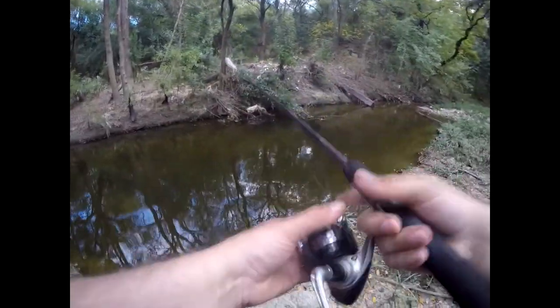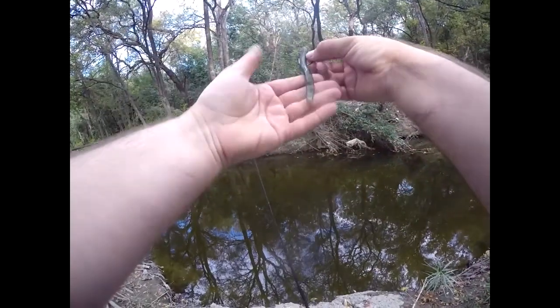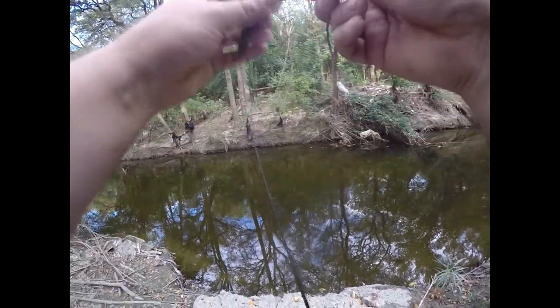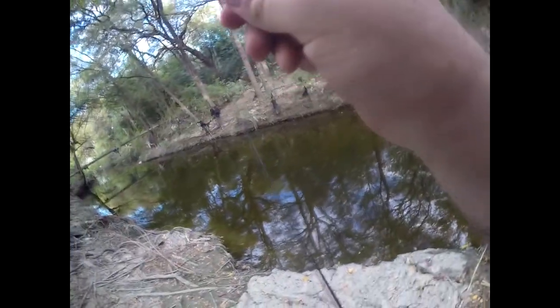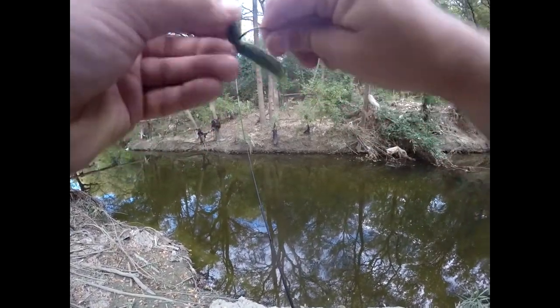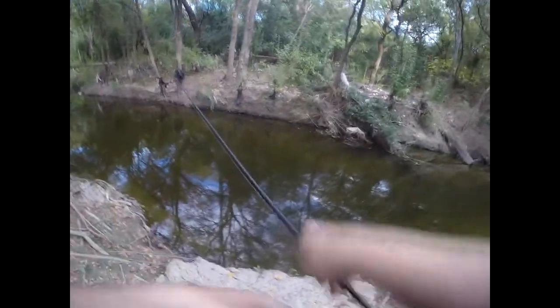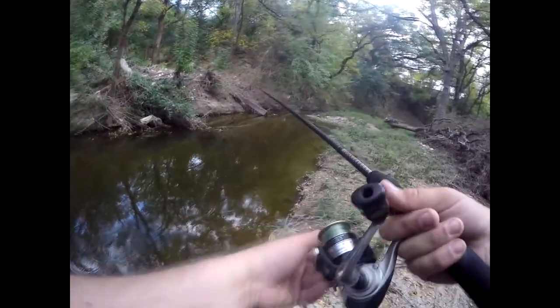Oh, he went at it, but he didn't get the hook. Fish in the last video, and then I had another one bite immediately after it. Took the hook, took the tail right off. Wacky rig it, see. Hate to waste these. Oh, I see one.